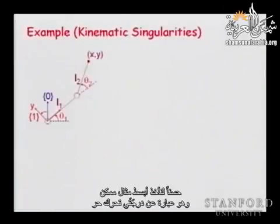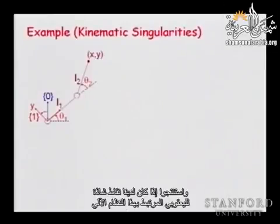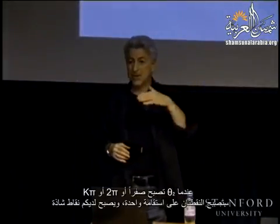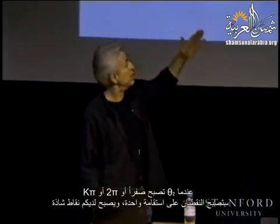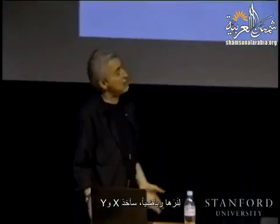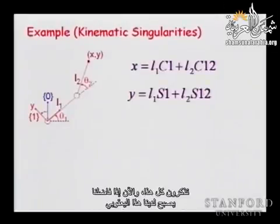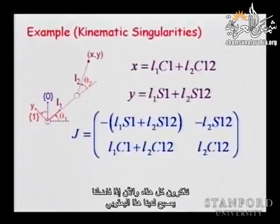Okay. Let's take the simplest example possible, which is a 2 degree of freedom mechanism, and see if we have a singularity for this Jacobian. Do you see a singularity here? Which is where? When theta 2 goes to 0 or to pi or k pi, you align the 2 links and you're going to have a singularity. Let's see it in the mathematics. I'm going to take x and y: x is L1 cosine theta 1 plus L2 cosine of theta 1 plus theta 2. You remember all of that. And now if we differentiate, we have this Jacobian, right?